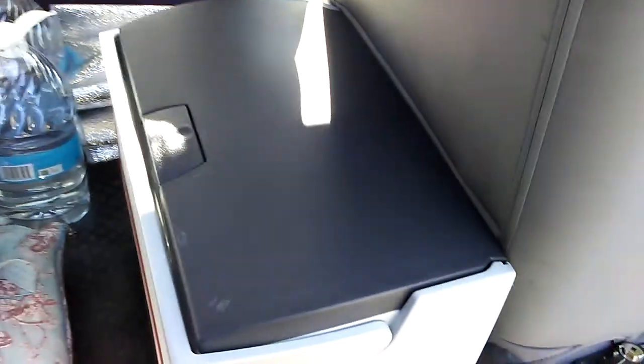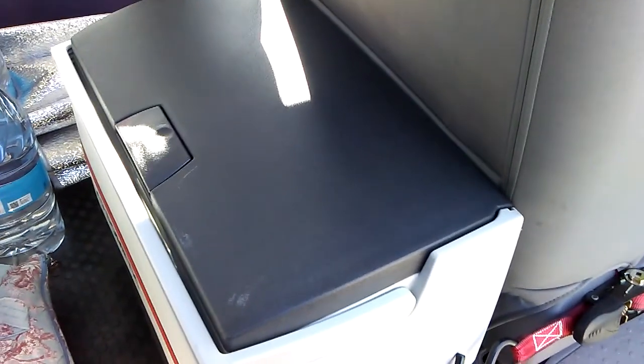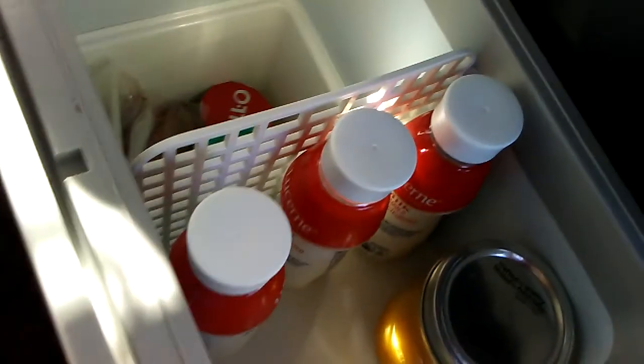More water. I have a little space heater. I have microwaves under that blue blanket. I have the refrigerator here. Put some tape on the inside of that reflective to hold it in there. Sometimes it works. I turned my Dometic refrigerator around so that I can grab it easier on this side. That's what I have in here for the weekend.